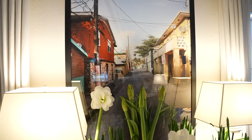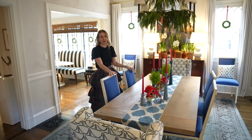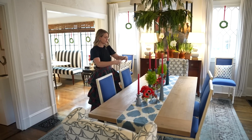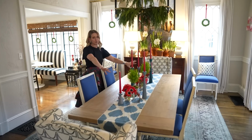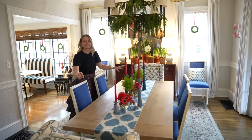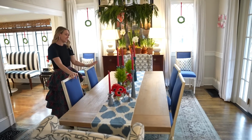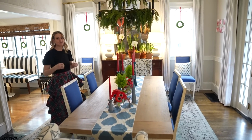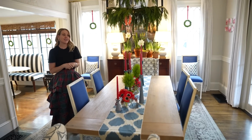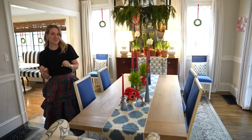Every Christmas Eve, we host my in-laws, so it's about 12 to 14 of us. We put in the leaves of the table, we scooch in more chairs. I go even more a little bonkers with the centerpiece. And we have a beautiful Christmas Eve dinner all together, open presents from each other, and then go off to bed and wait for Santa.